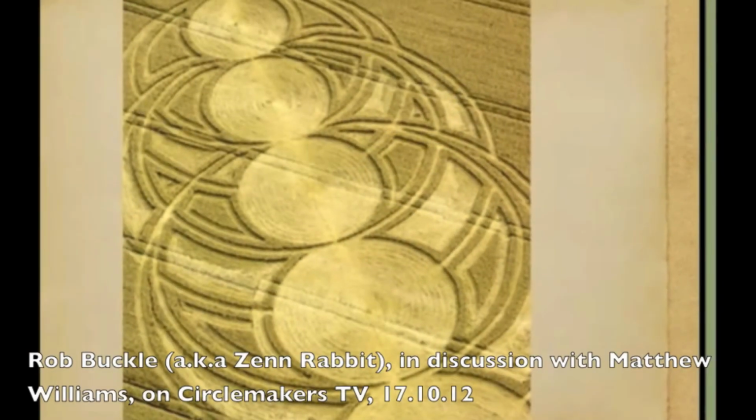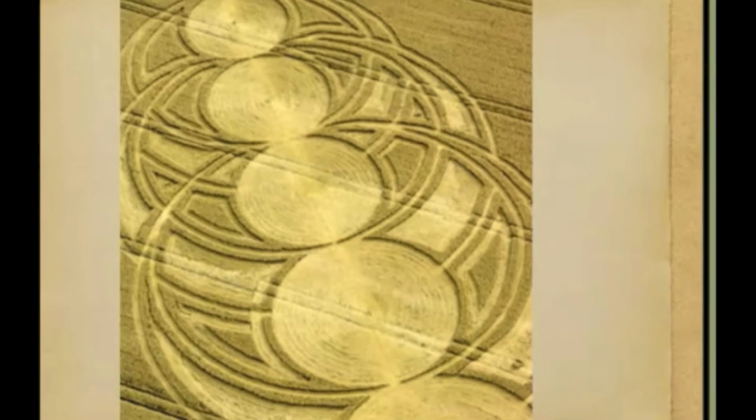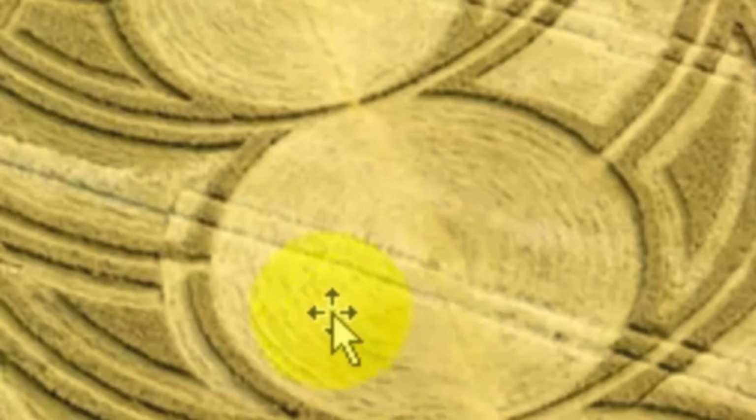What was interesting about this one, when you looked at the detail, you could see quite clearly that there are concentric rings within each circle. And zoom in. This is, again, thanks to your research and programs, Matthew, where you've illustrated that this is a clear sign of a man-made crop circle, the combing effect. Okay? Yeah. And so you can see that very clearly on that one.